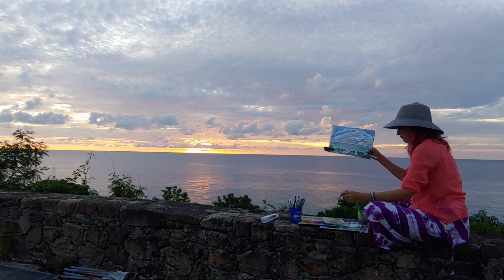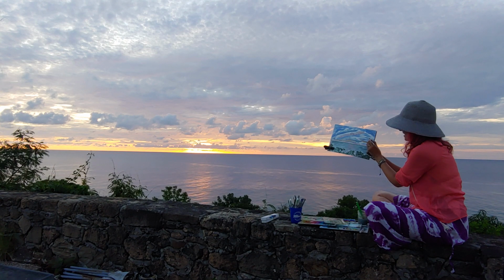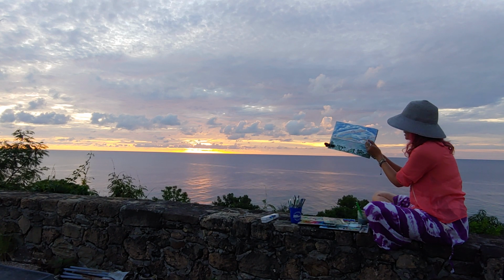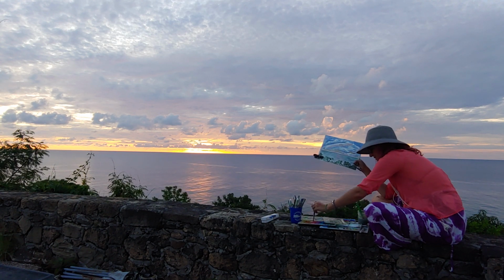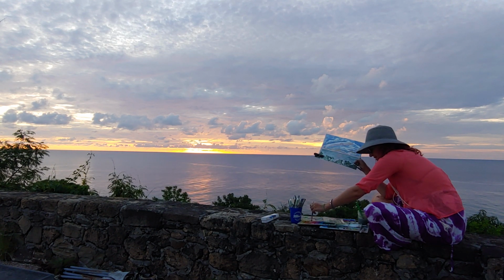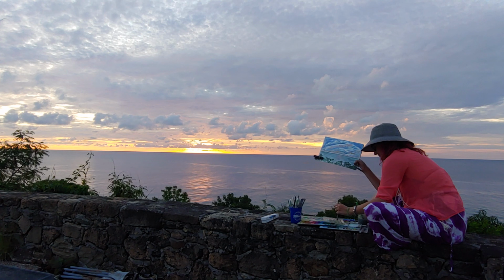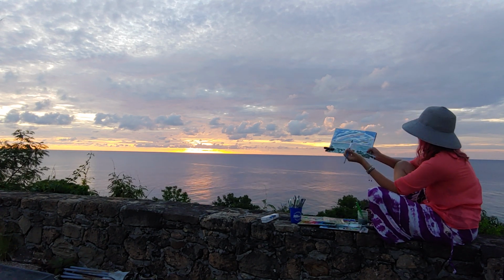And these clouds over here, I am going to leave a little bit of white space around it. Which I didn't leave all that much white space, but it's okay. I can go back and I can fudge it with a gel pen. This is what I'm talking about. It's beautiful, you're mesmerized, then it's over.